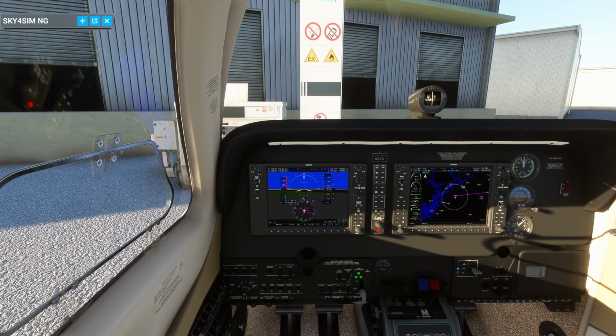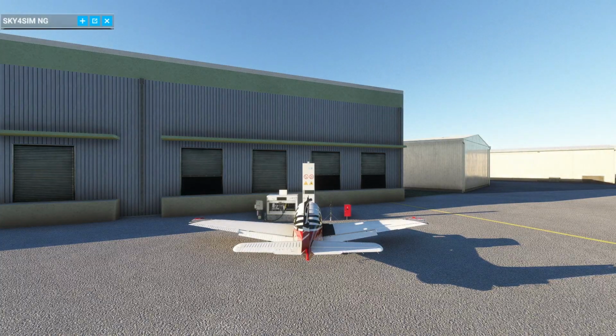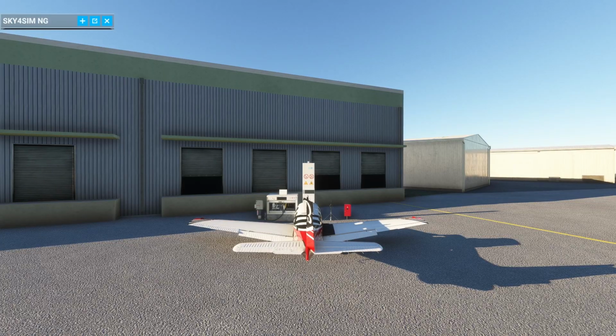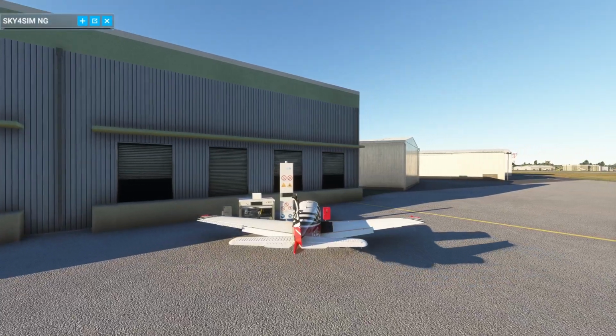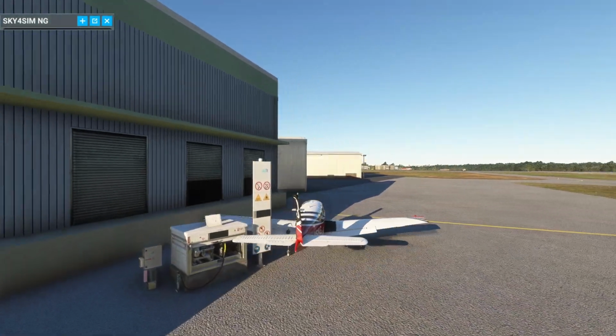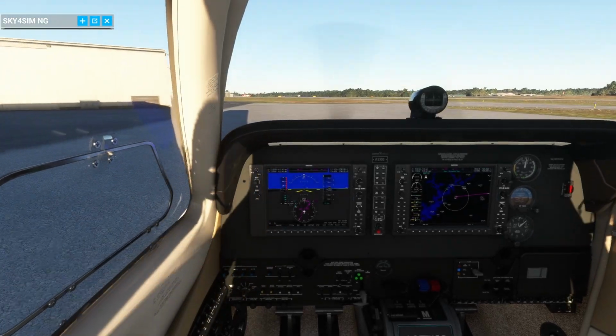Control P? Shift P? Let's actually see if I can make a little bit of a turn here. Hopefully clipping that doesn't end the flight. Okay, it does not. Alright, slow down, slow down.